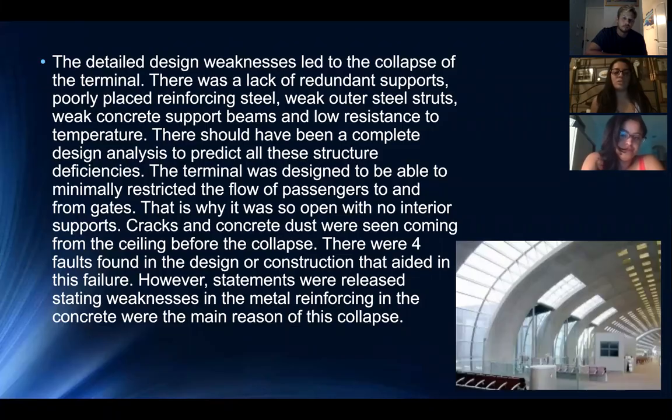Cracks and concrete dust were seen coming from the ceiling before the collapse, and there were 4 faults found in the design or construction that aided in this failure. However, statements were released stating that the metal reinforcing in the concrete was the main reason for this collapse.